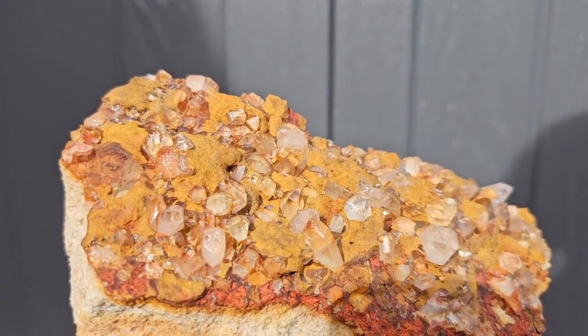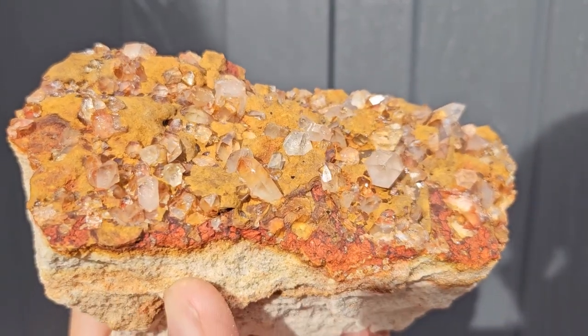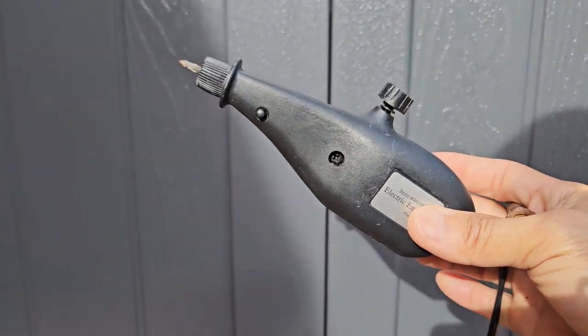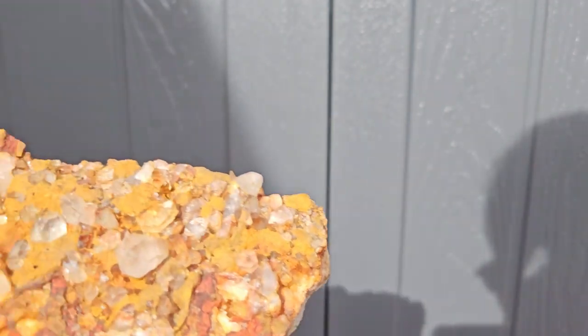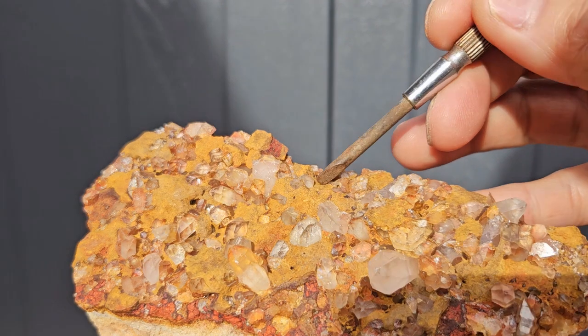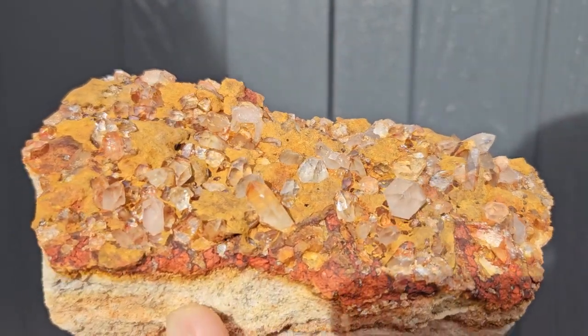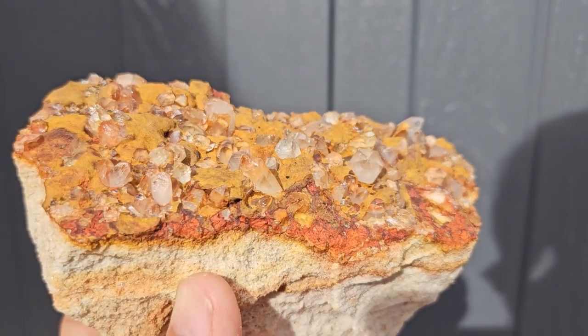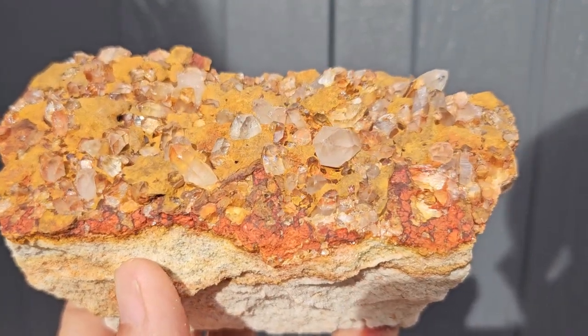I did a test soak for about 2 days on a piece, and it didn't even soften up. The only thing that made a difference was this engraving tool that I had, which has a vibrating tip. So it did actually break up these guys to where I can get to the crystal. But it's a lot of work. Look at how much you got to break off. So if you see this, you may or may not want to work with it, or just take it the way it is.